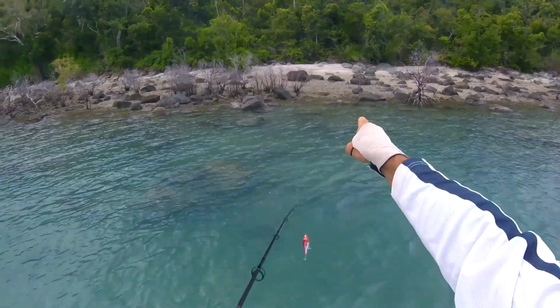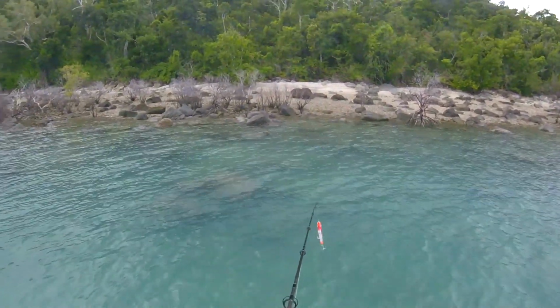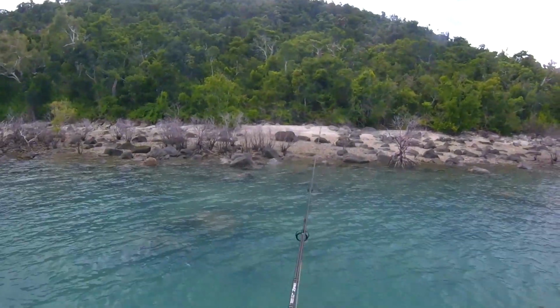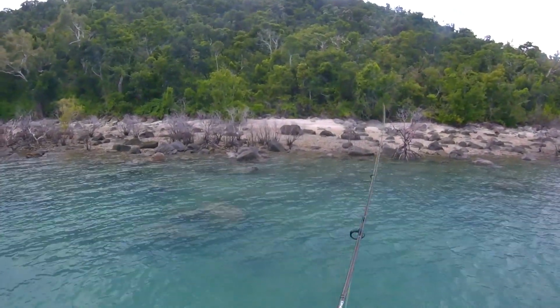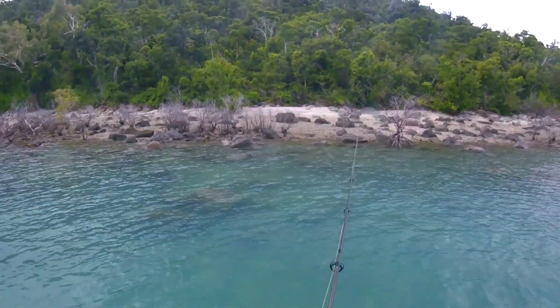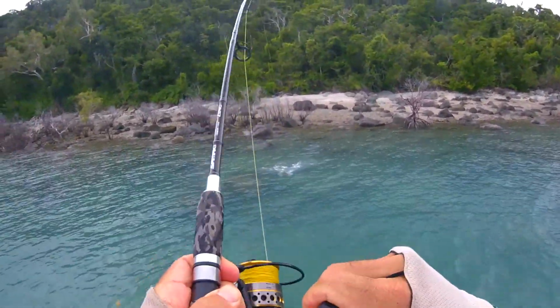I only just released that cod over here, and something tried to eat a mullet this long. So there's a big fish somewhere around that rock with the yellow leaf near it. Let's see if we can drag him out. Could be another cod, or it could be a very big jack. That's about the spot. Could be the other side on the left. Oh, got him! Yes, big jack! Oh no, trout. I think that's a trout.